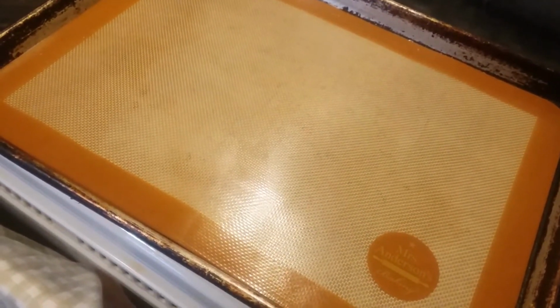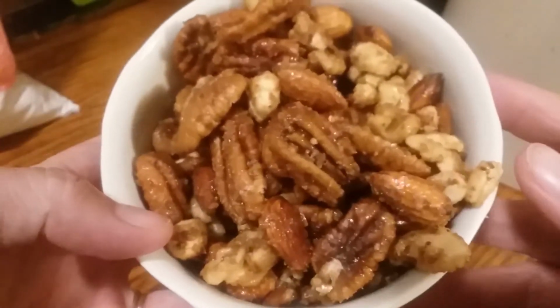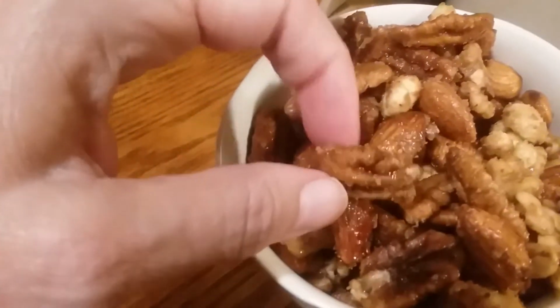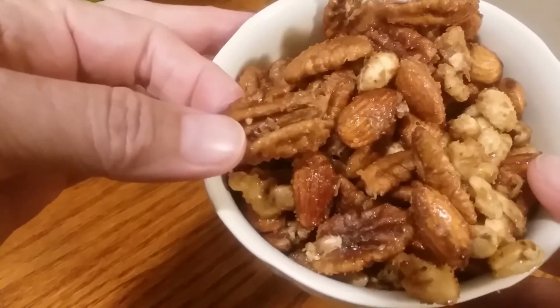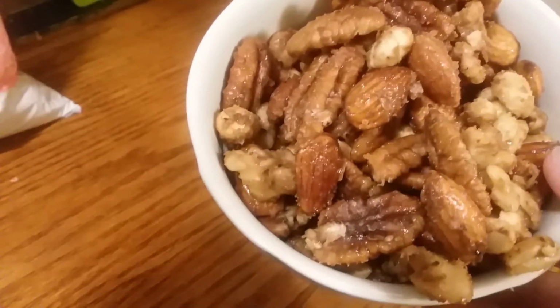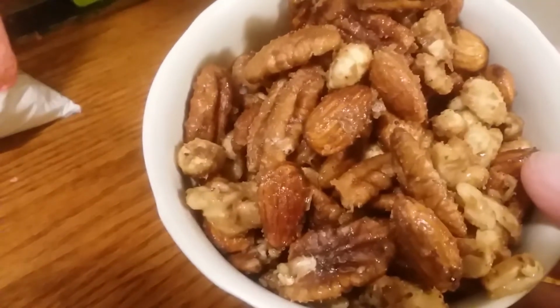So here are our finished pecans, walnuts, peanuts, and almonds. And they look wonderful. I did feel like they were a little more salty than I wanted, so at the very end when I pulled them out of the oven the last time, I sprinkled some brown sugar on them to kind of offset the salt, and I think I like them. Yes, that's very, very nice.